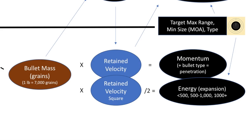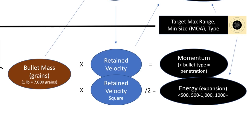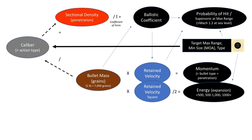And the mass multiplied by the velocity squared, divided by 2, gives us the energy, which is a proxy for the expansion. I'm not going to cover terminal ballistics in detail, but this is how you can measure or assess the impact on target. The ballistic coefficient is proportional to the bullet mass, and the bullet mass divided by the caliber squared gives us the sectional density. And the sectional density is in the end what gives us insight into the penetration.